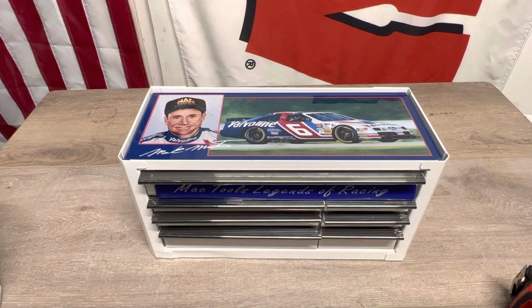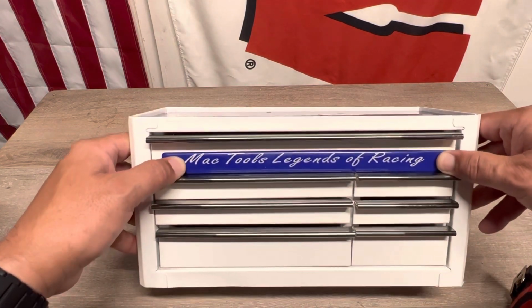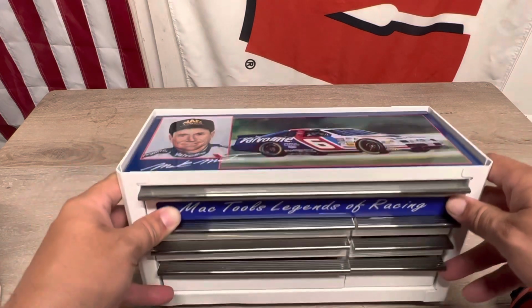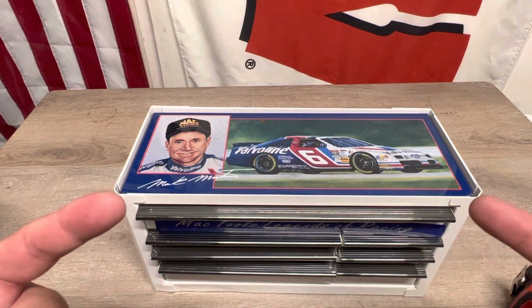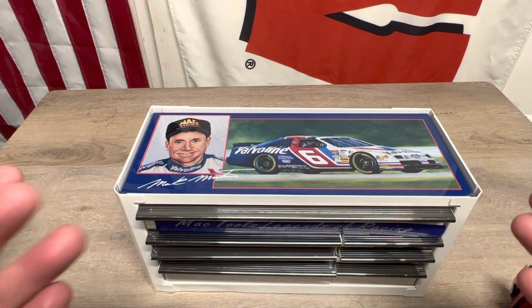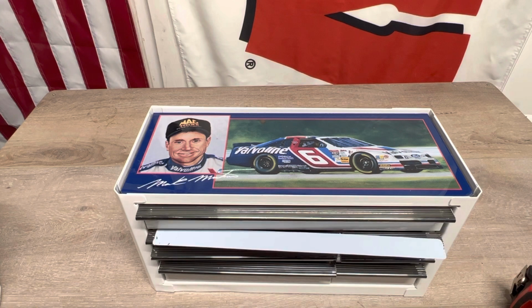What do we got here? Oh man, it looks like a toolbox. Well, it is. It's a micro mini toolbox made by Mac Tools, a Legends of Racing promotion. Now, I've done my investigating. I don't know if this came out in the late 90s, early 2000s, or mid 2000s, but you cannot find these hardly anywhere. On eBay, they pop up every now and then. I did find this at, believe it or not, a garage sale.